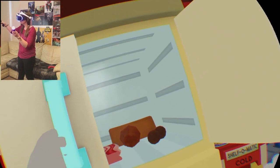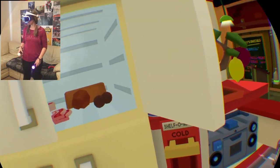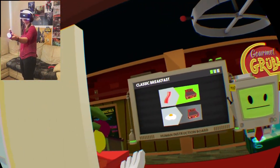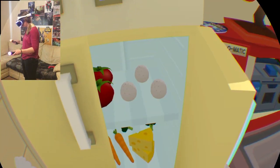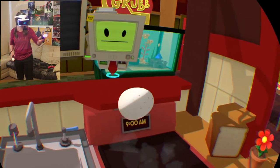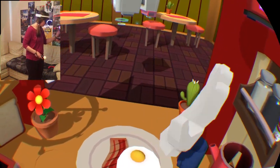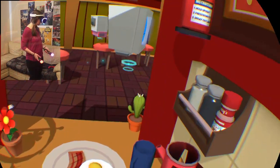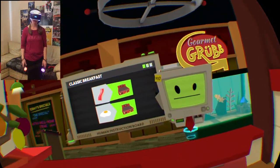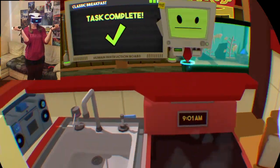Where's bacon? Right. I don't know where eggs are. There you go. Let's put it on a plate. And where the eggs are here. Slowly. There you go. That's beautiful. And service. How do we do service? The eggs are not cooked. There you go. Now eggs are fried. Put your creations on the plate and you can ring the bell to send it out to the restaurant.